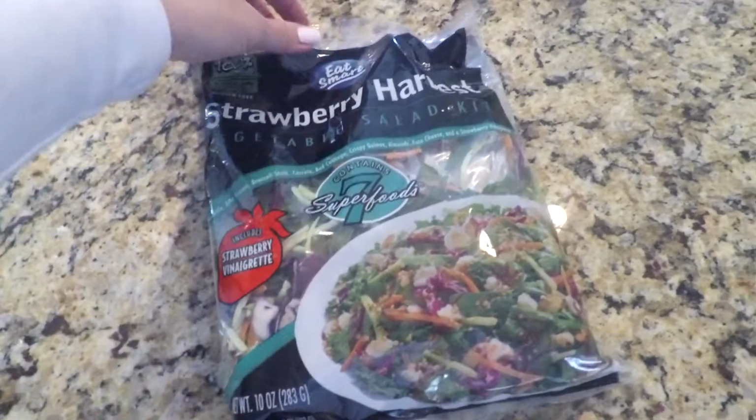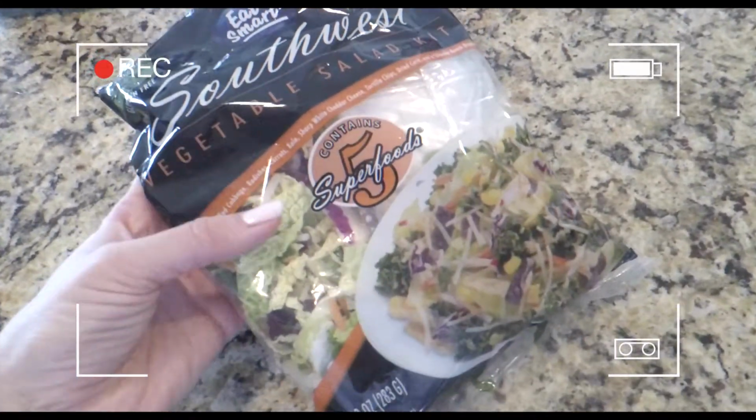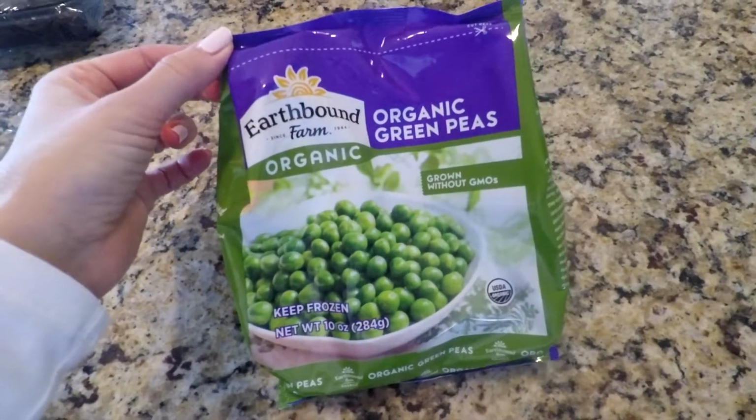I like to try different salads every day. They're good with sandwiches even. You could put some vinaigrette and you're ready to eat. And some organic green peas for dinner.